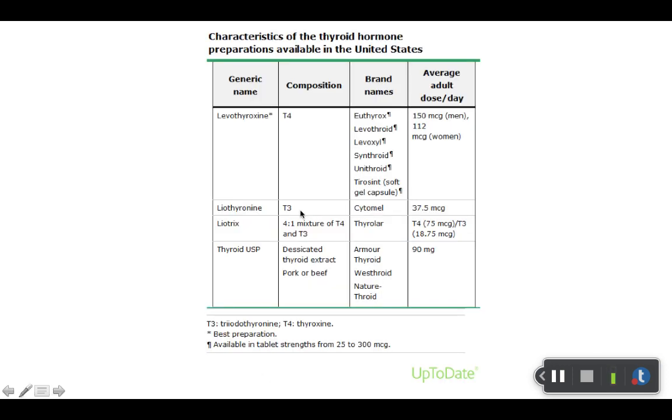And then here is a summary table, which I believe I've provided you with before, of the thyroid preparations that are available in the US. We were talking about T4 mainly, so it's going to be the levothyroxine. There are some different brand names. Tirosint is the soft gel capsule, and like I said, it's expensive, but that's something you can go with there. An average adult dose is there. So not too much going on here, just a little bit of extra guidance as far as what to do with your hypothyroid patients, and some pharmacist pearls, if you will, with this presentation.